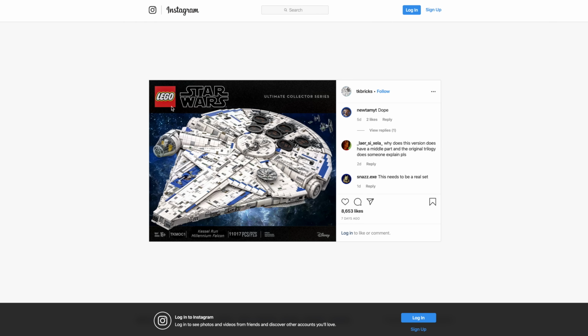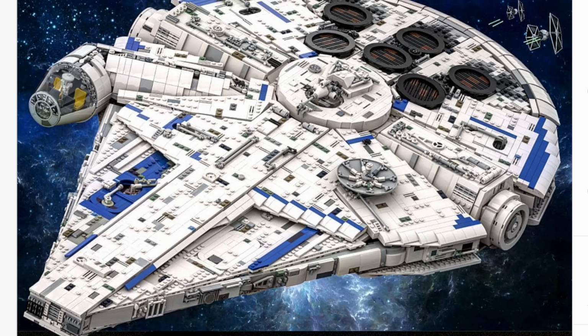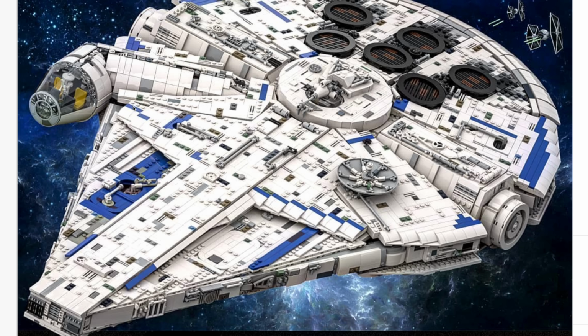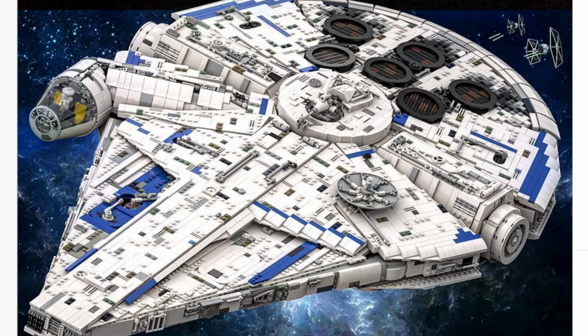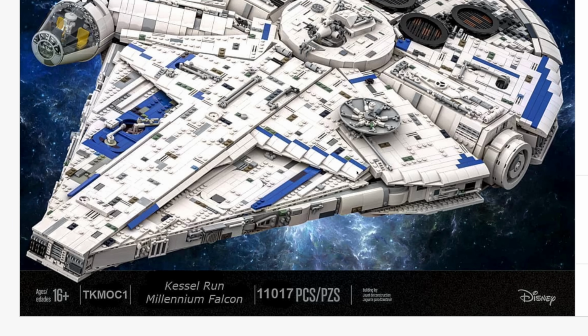Next up on Instagram from TKBricks. He does these. We've talked about it before, but this one I think is a little bit special because it's actually from Solo: A Star Wars Story, and he's actually added the entire front section onto the UCS Falcon here, in addition to color swapping it and souping it up quite a bit in my opinion. So this color swapped UCS Falcon, Kessel Run Millennium Falcon from Solo: A Star Wars Story is amazing.